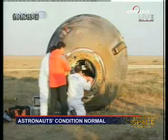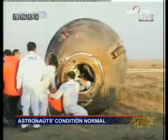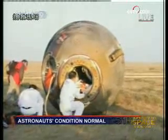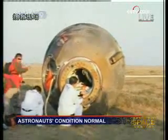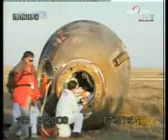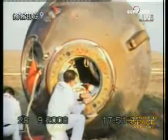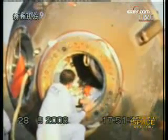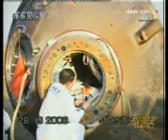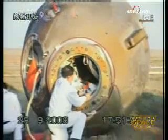It's still warm. The capsule is still warm. Probably it's not that high a temperature, right? It has cooled down. Yeah, cooled down. We didn't see how they turned the re-entry module from upright to the side, right? So.